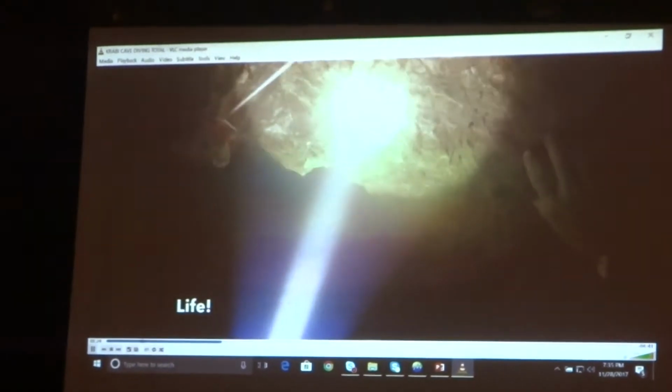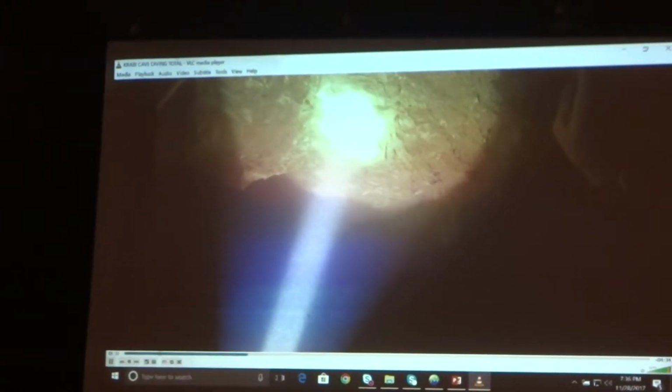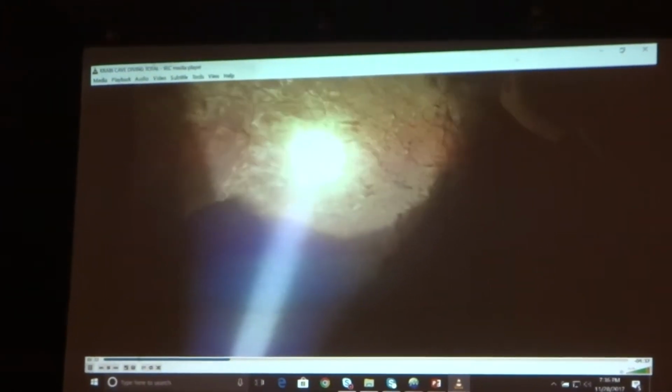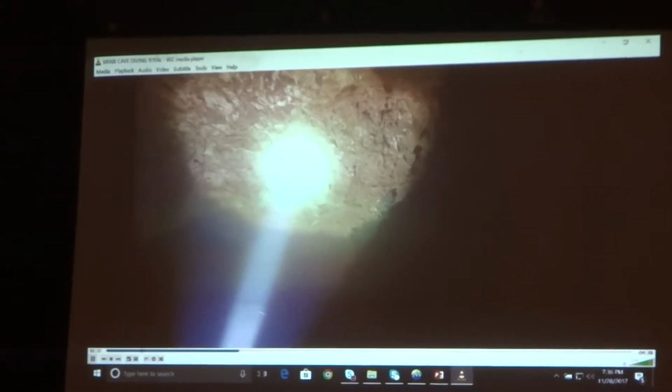Yeah, so these are the typical conditions you will encounter in a cave. It's dark, you get low visibility. And one of the very few life forms I saw was a shrimp, a small shrimp. So I spent a lot of time trying to, I think I almost made it blind, but there it is.